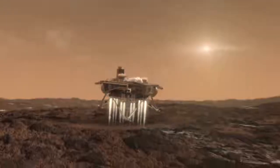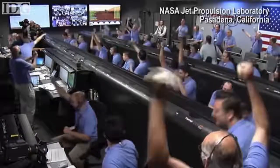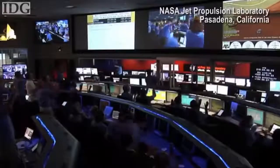It's a very cyclical process. We learn everything from the past that we can, and we apply all those things to the future projects and future missions.